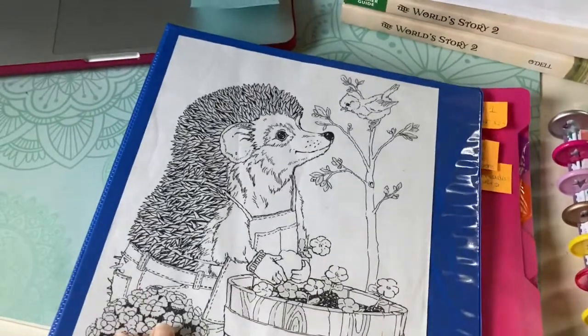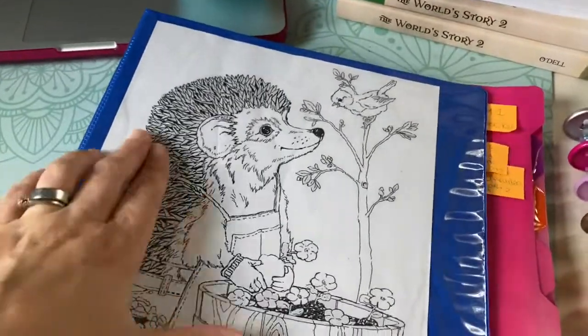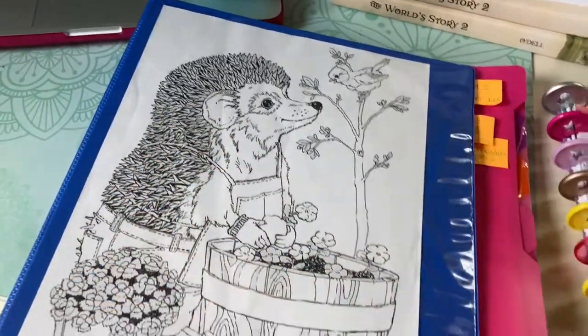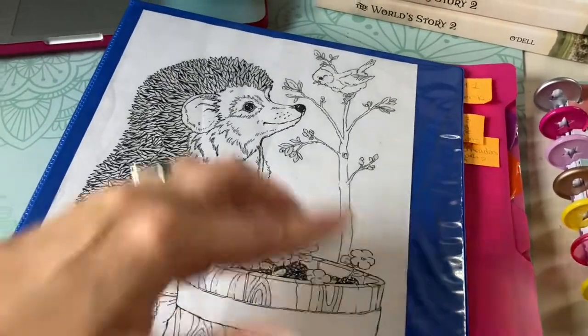This is my Homeschool Mom Binder. I actually have a coloring page from Jan Brett. I love Jan Brett. I love her illustrations. And I thought this hedgehog was super cute. And I think I printed it out for one of the kids, and then they ended up not coloring it, so I stuck it in here.